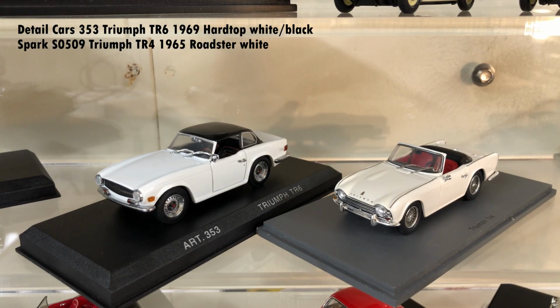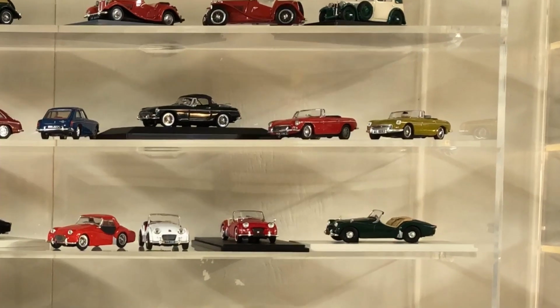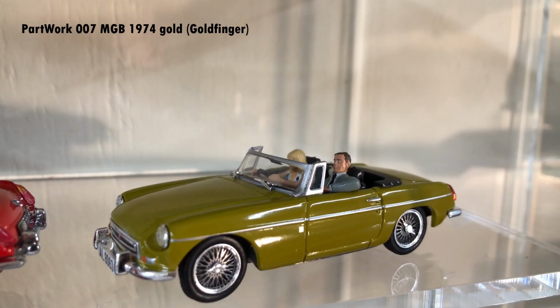Here we have a Triumph TR4 from 1965 next to a 1969 TR6 hardtop. The style difference very apparent. By the way, I asked 007 what he thought of this MGB. He muttered something like, "Why aren't I driving?" I confess that thought had crossed my mind as well.